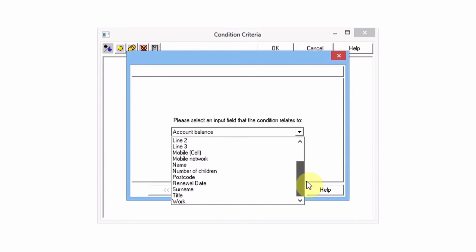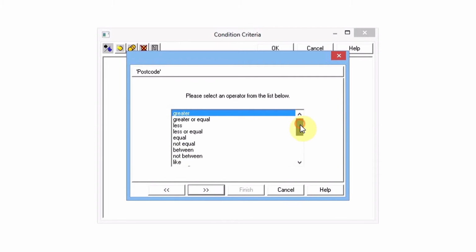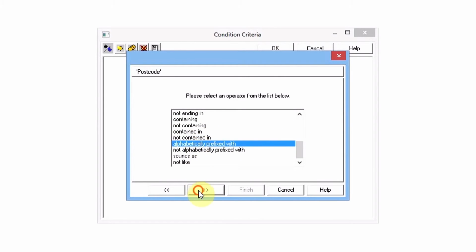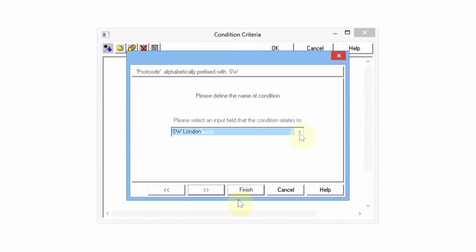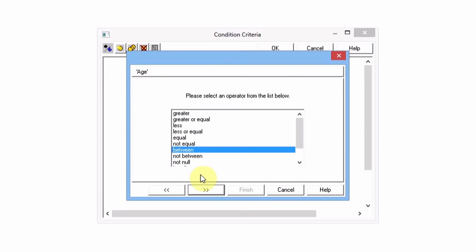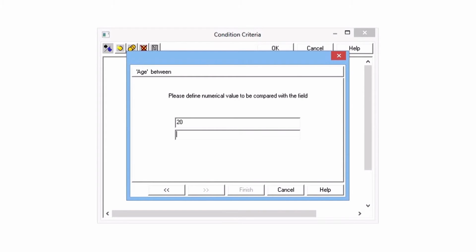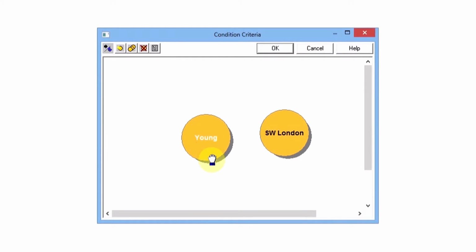Selection criteria can be based on any CRM property. For example, we could select a UK postal code. And if it starts with the letters SW, we'll know that it relates to an address in southwest London. Further conditions could be created based on the person's age by selecting the age property and ranging it between 20 and 40. We'll call this criterion young. This would select all the people that either live in southwest London or are considered young.